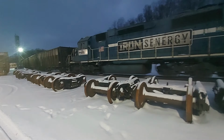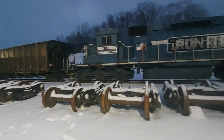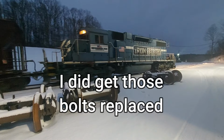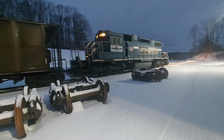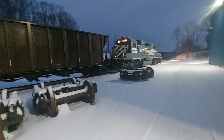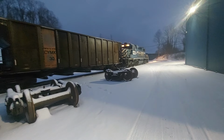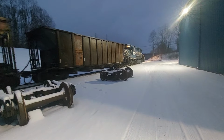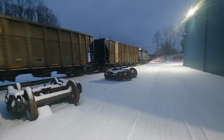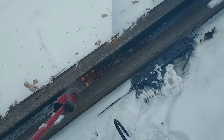Track looked good yesterday when I ran it. Had some bolts out. Always have bolts out. Alrighty. Very good. This railroading. Stay tuned. Don't you go anywhere.